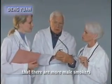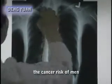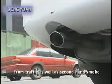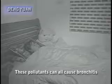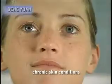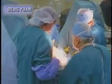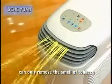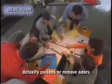Medical research shows that there are more male smokers than female smokers, but women have 4 times the cancer risk of men. This is thought to be due to greasy smoke from the kitchen and carbon monoxide from traffic as well as secondhand smoke. These pollutants can all cause bronchitis, asthma, pulmonary disease, moles, freckles, chronic skin conditions, malignant tumors, and terrible cancers. Air cleaners on the market can only remove the smell of tobacco. They cannot kill germs, detoxify poisons, or remove odors.